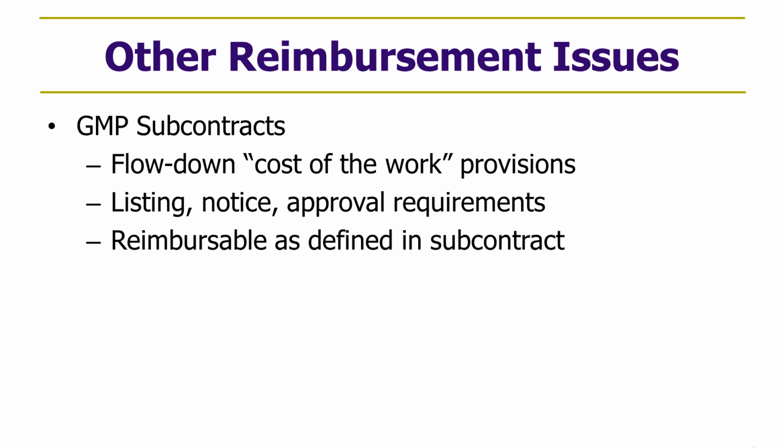Also an issue that's not particularly common are GMP subcontracts. Subcontracts typically are let and are agreed to on a fixed price basis, and the form agreements usually specify that if there is to be a GMP contract, there's a lot of controls and notice and listing requirements before a contractor can enter into a GMP subcontract. But in the event of a GMP subcontract, the contract should define what's reimbursable, what the notice requirements are, the approval requirements, and so forth. And whether or not the same cost of work definition in the prime contract flows down to the subcontract.